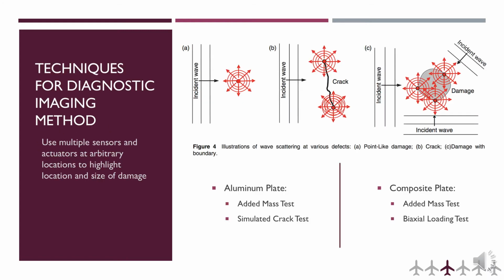Moving on to the diagnostic imaging method, this technique involves measuring the reflected, refracted, or scattered waves that are caused from the damage and sent back to the receiver. Using multiple transmitter and receiver pairs will result in a more accurate reading. This is because then waves can be sent out and bounce back from all directions, giving us a complete view of the damage present. This idea of echolocation, essentially, is the main approach for all these experiments.